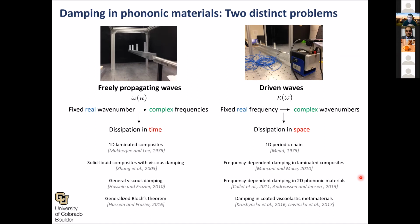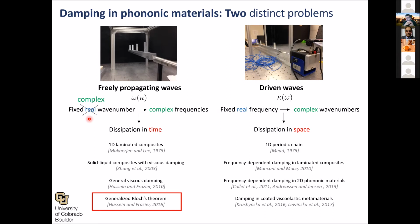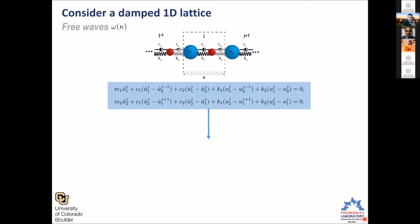I quickly want to mention that, in fact, for the first class of problem, while it's convenient to fix the wave number to be real, in principle, it can be complex. Both the wave number and frequency can be complex. And we described that in this paper here in 2016. Okay, so I just want to demonstrate the implication of this very quickly before I get into metadamping.